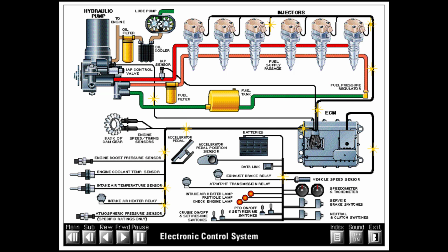The 3126B engine uses a new electronic control system. This state-of-the-art system has many features and benefits, but this presentation will focus on the major electronic components that make the engine run and how they work. Basic electronic diagnostics will be covered in the diagnostics portion of this presentation.